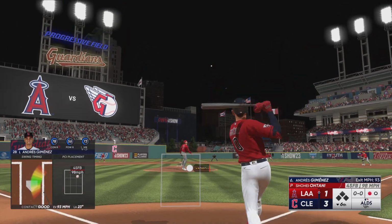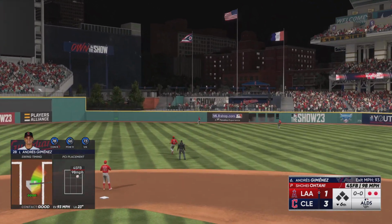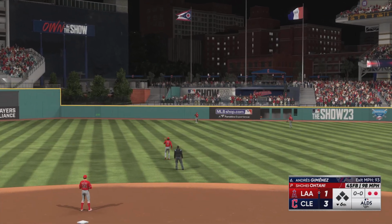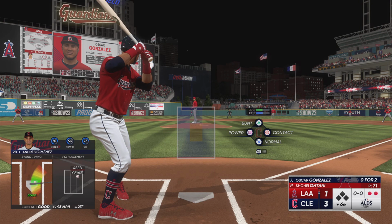Here's Andres Jimenez. In the air, center field. Trout makes the grab, and there's 2 away. 2 outs, bases empty. So in now for Cleveland, Oscar Gonzalez.